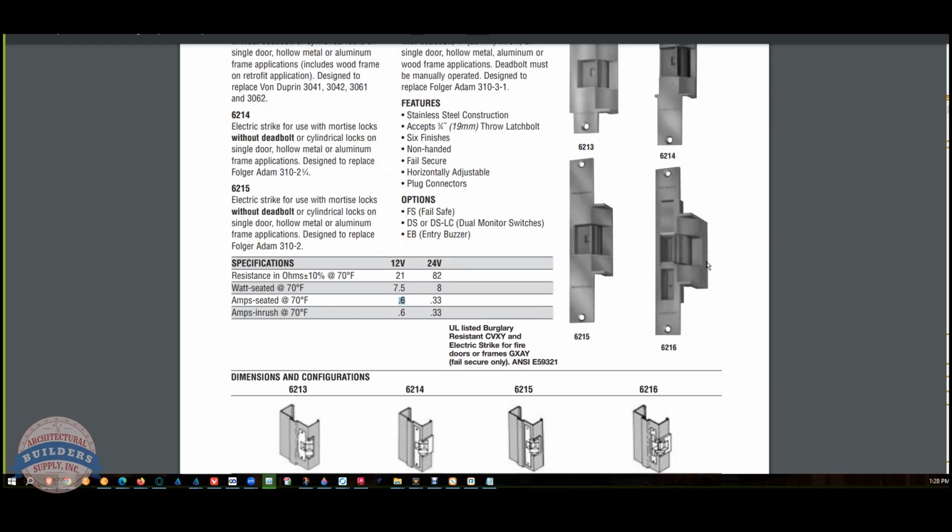Then, you have to know the difference between fail secure and fail safe. That's something that you probably just need to memorize, because you'll see it called different stuff. FS, FSE. So the definition is, in the event of a power outage or when there's no power, that strike can be either in the unlocked or locked position. You have to know that.